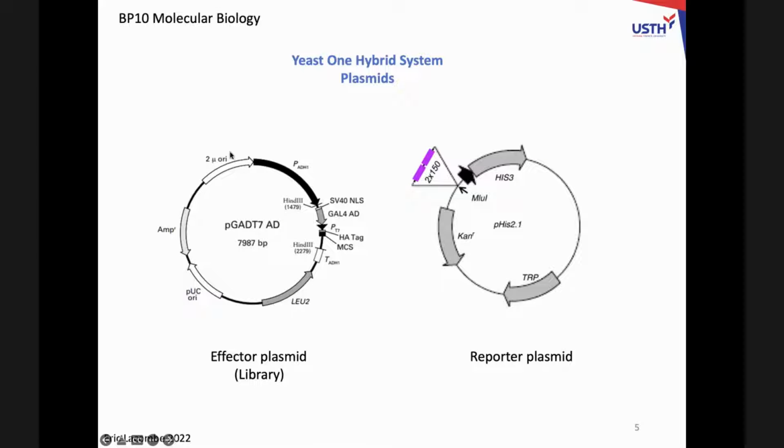Okay. I want just to show you before I explain how it works and how technically we work with yeast. Look at this effector plasmid, and do you know what is pUC, P-U-C, ORI? Do you know? And 2-mu ORI. You never heard about that? No. Okay, it's not a problem.